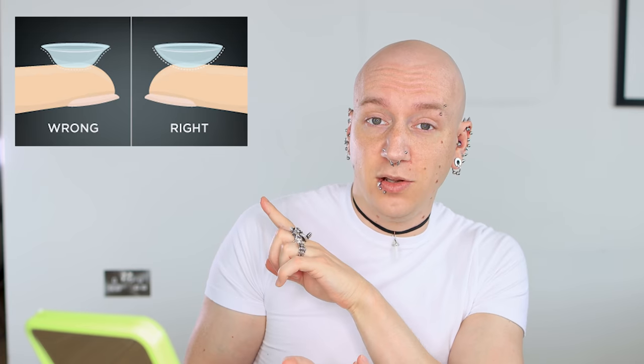A lot of the time with color contact lenses, you can tell just by looking at them, because the print is very different on the front and the back. But if it's on the wrong way round, it'll look like this. This is what it shouldn't look like. If you hold it up like this, you can see a little picture.